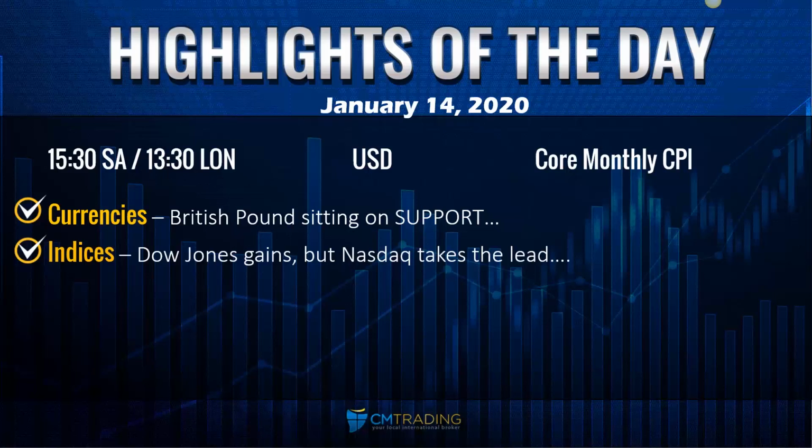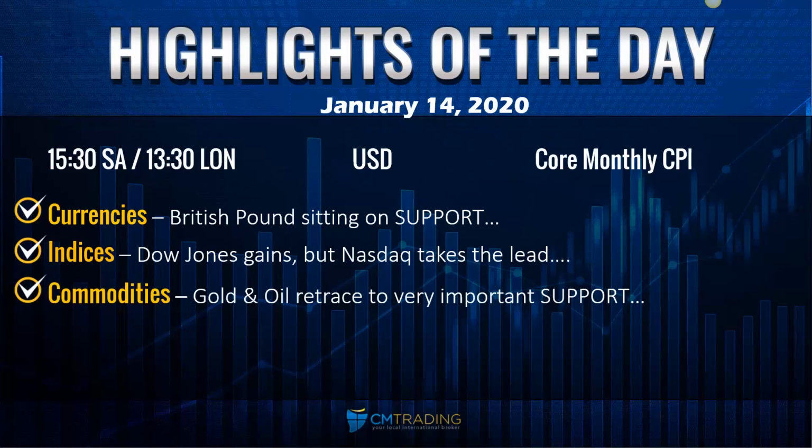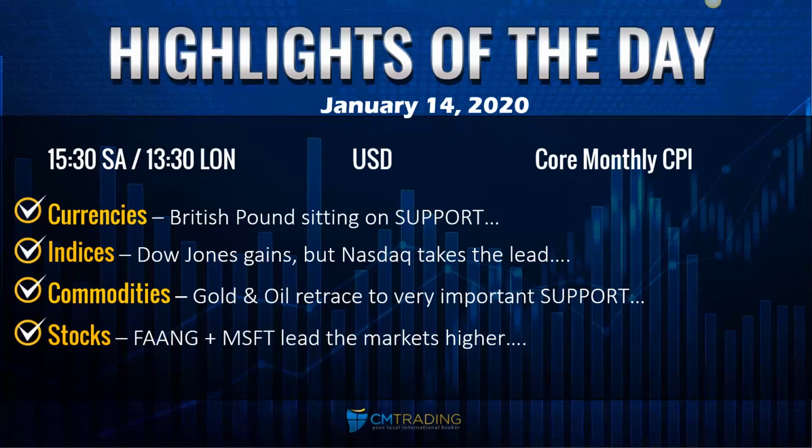Now, looking at the indices, we see the Dow Jones gains, but it's really the NASDAQ that has been taking the lead, based on some of the high-tech stocks leading the markets higher. As a result, commodities retrace, including gold and oil, to some very important support levels. We're going to take a look at that in a couple of scenarios. And lastly, what stocks are moving the markets? Like I said, it's mostly the high-tech stocks, the FANG stocks: Facebook, Apple, Amazon, Netflix, and Google, all making close to all-time highs. And Microsoft also leads the market higher. But let's take a look at the markets and see what we can expect from today's trading.